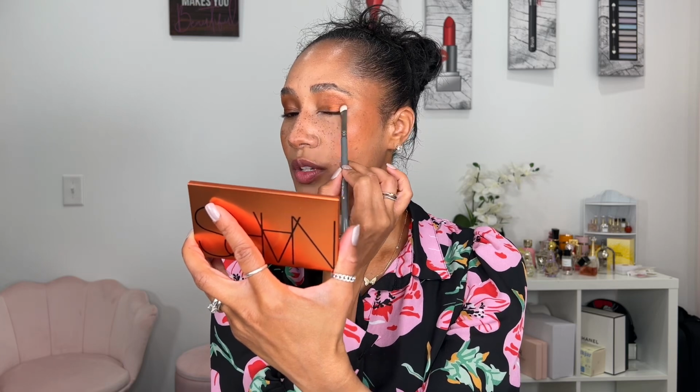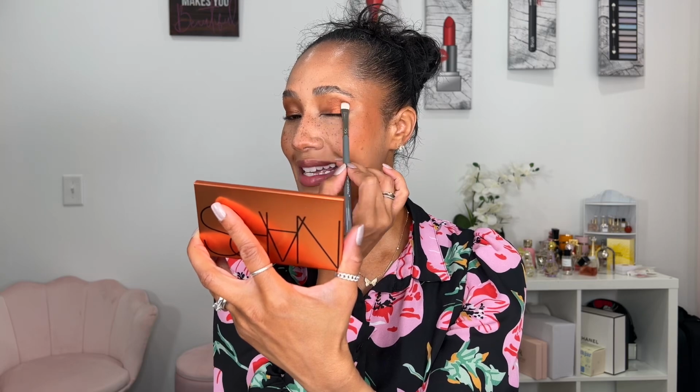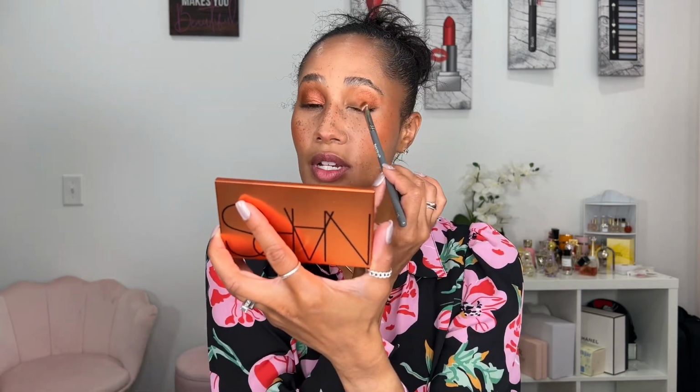And it will probably pull more copperish, bronzy-ish on the skin. Now we're going to go in with the shade Spritz. This is the rose gold shade. Same brush, just flipping it on the other side. And let's use that to pack on the rest of the lid. And then bringing it up into the crease and blending it over into that bronzy copper shade.